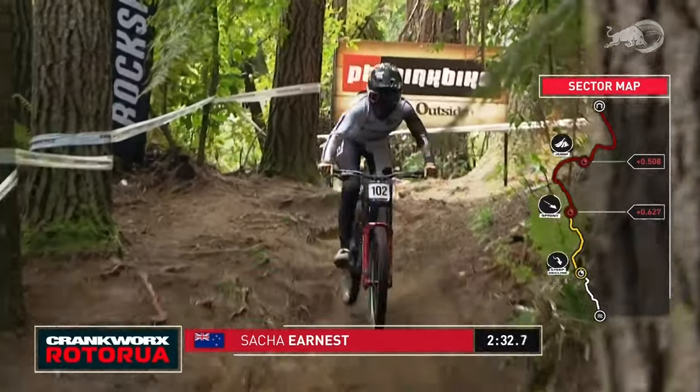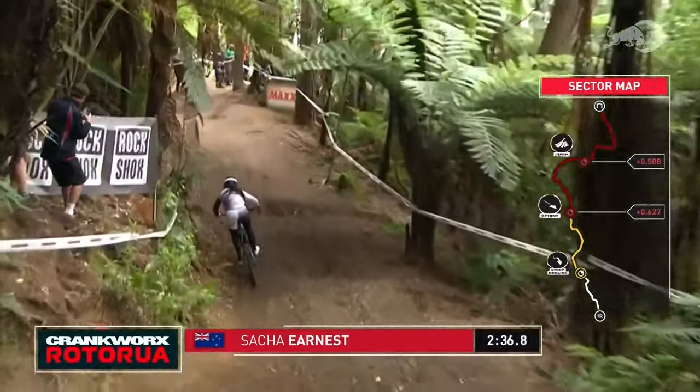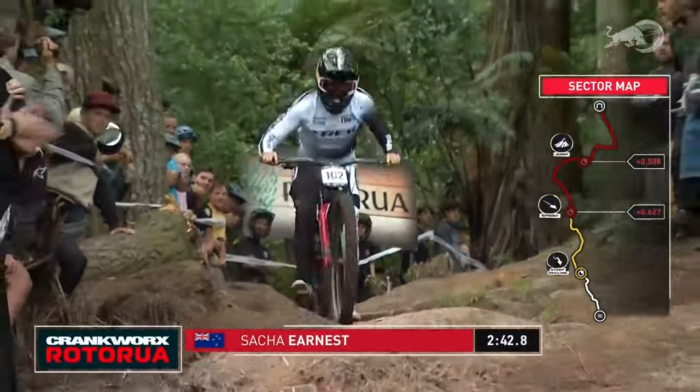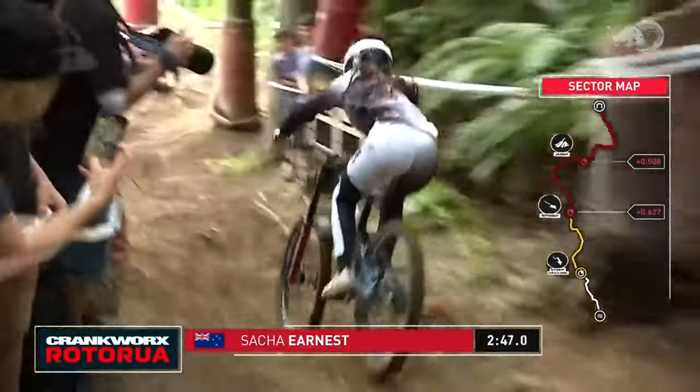And, you know, it's mad to see the progression, particularly in the women's category, in the younger women's world coming through. It's unbelievable, right? Crazy. Definitely looking at, you know, these women are going to be winning World Cup elite races in the not too distant future.